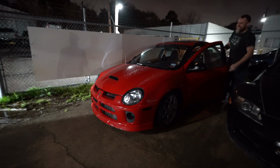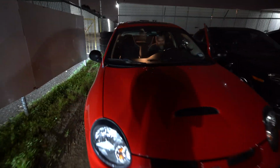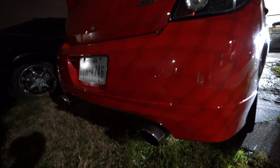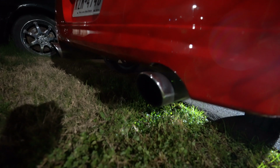I love this car, but it's been sitting so much, and that's what made me want to sell it, but I miss it. We're gonna get John to give us a little cold start here on the now bone stock SRT4. Give me that action. Oh, that still sounds so good.